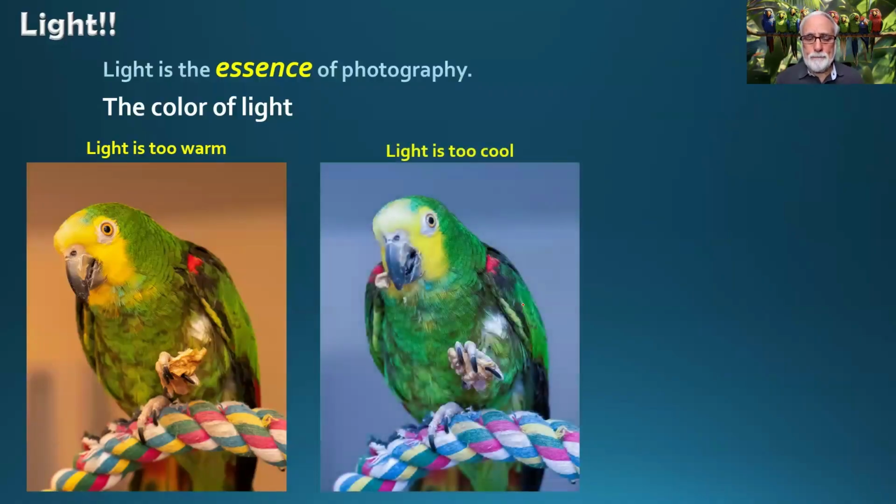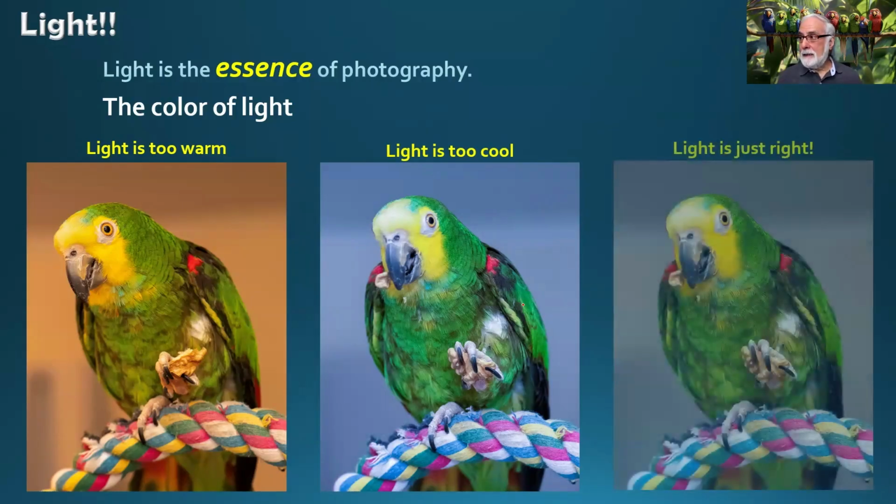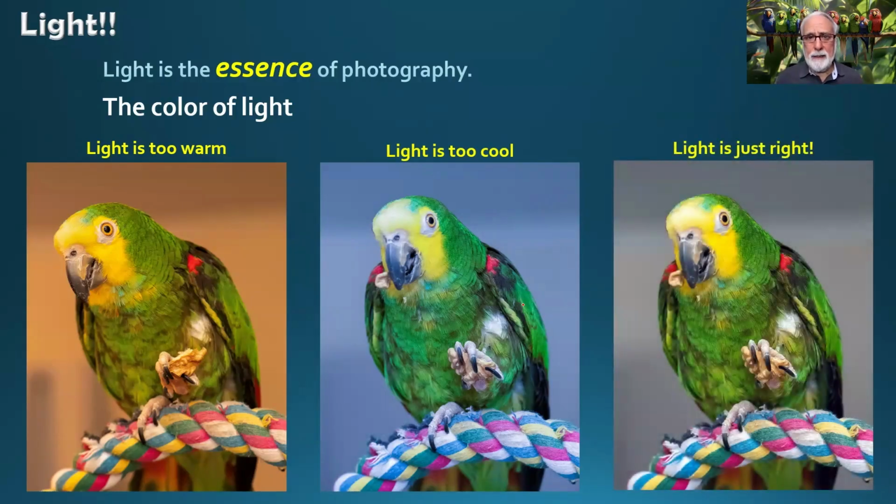This image is too cool. The blues are too strong. It's not until we see this third image that we truly understand how different these other two images are. Because our eyes sometimes just can't see it. Basically, we have to know what kind of light we have, and we have to adjust it using a control on our camera. That control is called white balance. I'm going to talk about it in a second.